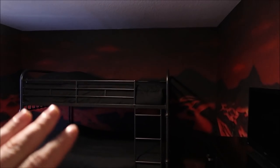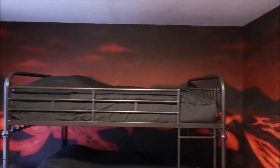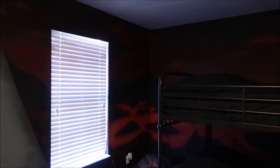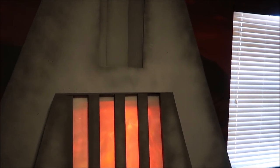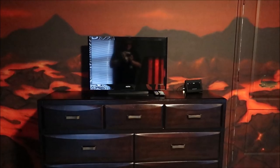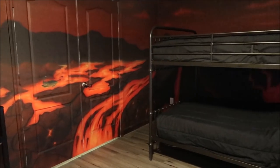Ooh, it's got bunk beds. The lighting's a little bit rough in here, but wow. This is great. Do you guys know what this is? This is the planet where Darth Vader, well, Anakin and Obi-Wan fight. This is where he loses his legs. That is amazing. The artwork in here, phenomenal.